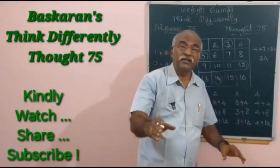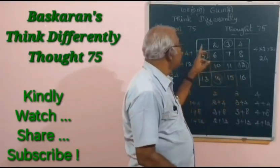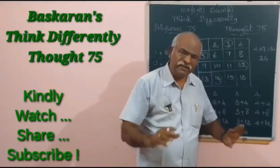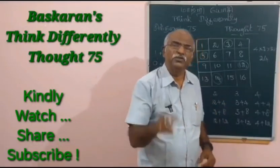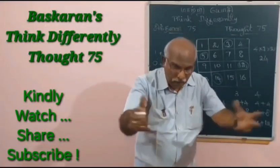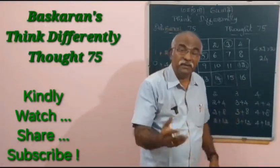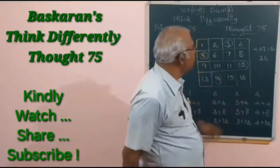We have a 4x4 square with 16 cells. The numbers from 1 to 16 are filled in the 16 cells in their natural order. You ask your friend to choose one number from each row such that the numbers are from different columns. These four numbers can be chosen in 24 different ways.